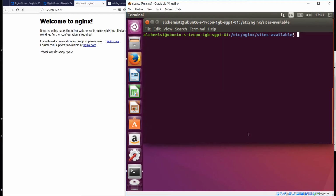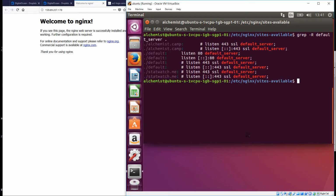Okay, clear the screen there. All right, now let's check and make sure that there's only one configuration that says it's default server. So we'll do a grep -r, for recursively, and search for default_server in the local directory. We've got a bunch, but the only ones that are uncommented are in default. So that is as it should be.